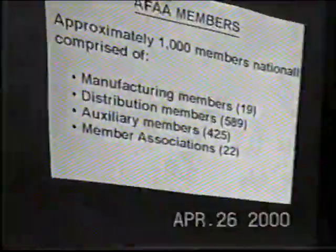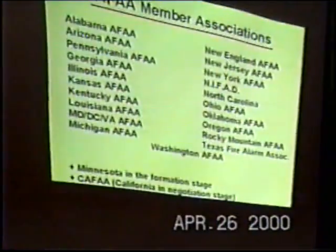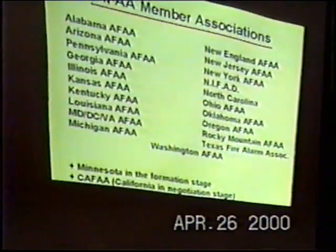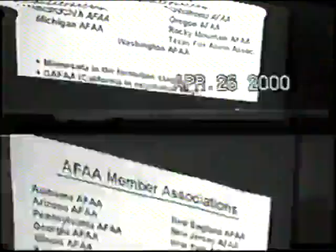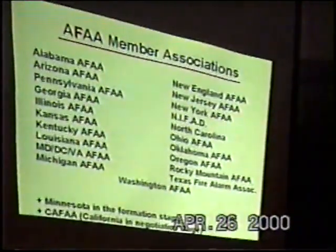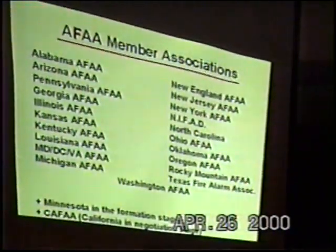About 1,000 members nationally. This slide's about a year old, so those numbers are growing. States: Minnesota's in the formation stage, has been for about 6 months. People like the Simplex people are interested in it. Honeywell people, low voltage contractors. I'm sure Tom will join tonight probably. There's a group of people. We're going to have a meeting on May 9th, and probably about 50, 60 responses already, just as an informational sign-me-up type meeting.